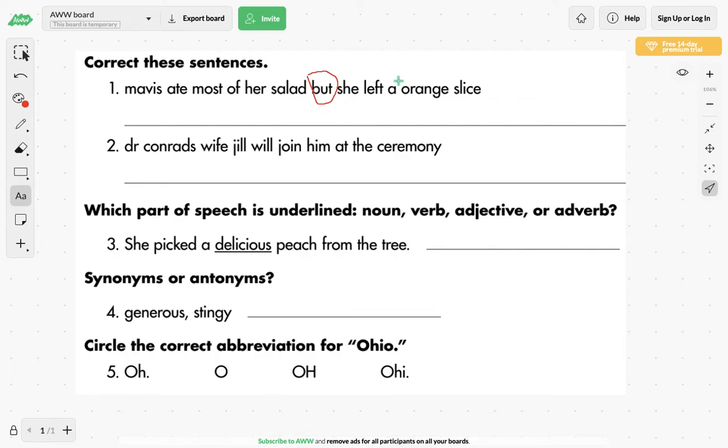Also, be aware of this right here. I want to point that out. Be aware of this. And that's all I'm going to say. Okay, let's go to number 2. We've got another comma rule in number 2.